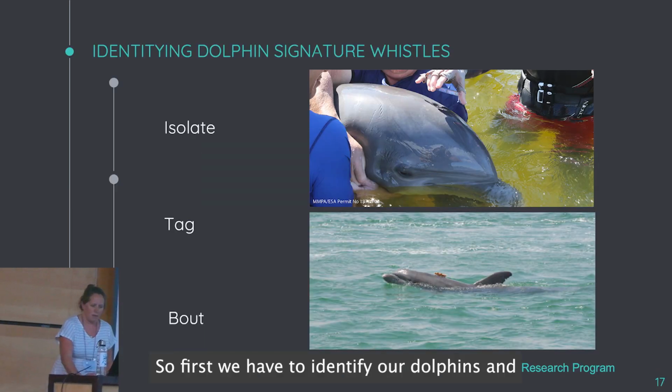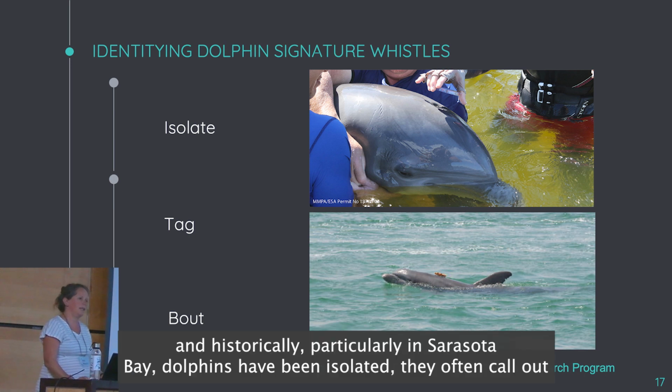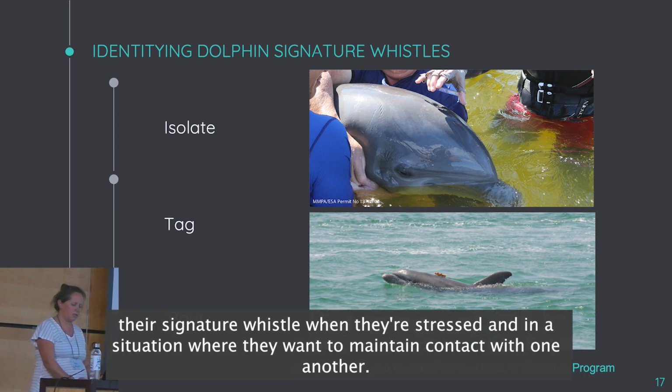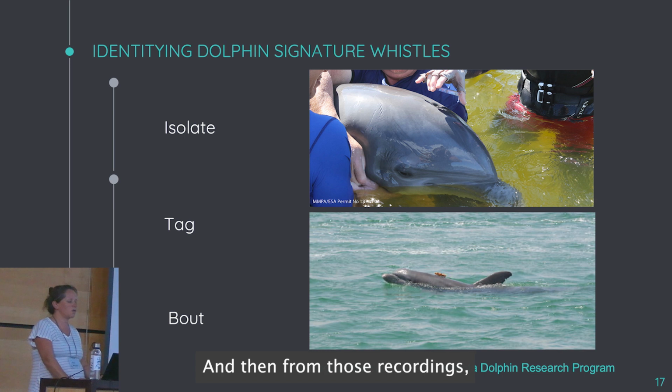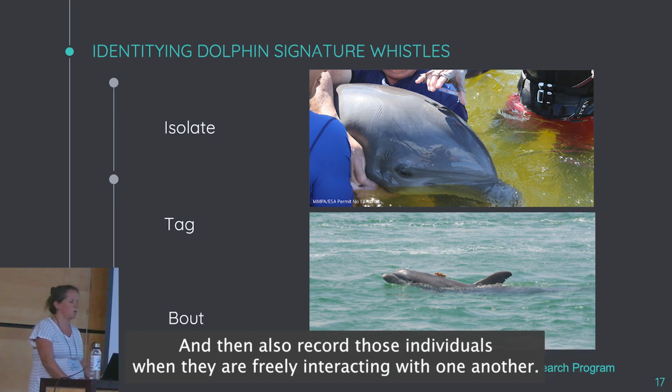So first we have to identify our dolphins, and historically, and particularly in Sarasota Bay, dolphins have been isolated. They often call out their signature whistle when they're stressed and in a situation where they want to maintain contact with one another. And then from those recordings, the populations where this has been undertaken have been able to assign a signature whistle to the individual, and then also record those individuals when they are freely interacting with one another.